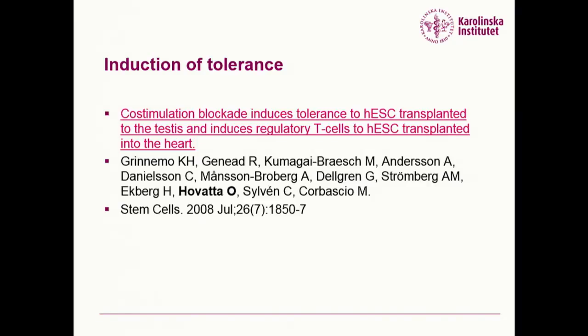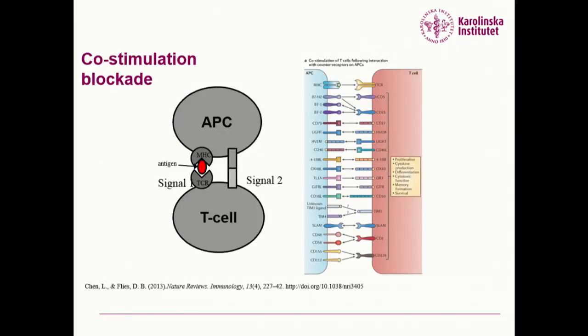So this co-stimulation blockade works in a manner that it prevents the contact between antigen-presenting cells, dendritic cells in this case, and T cells, regulatory T cells. So we can use two antibodies that prevent this co-stimulation contact, which is necessary for human immune defense, and it appears to work pretty well now. We are further testing it in animal experiments. We just use two antibodies at the same time as we inject the cells, and it works relatively well.